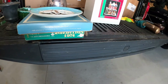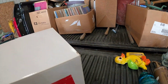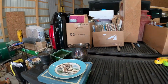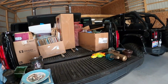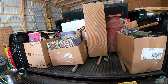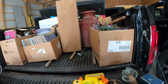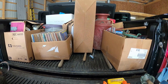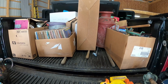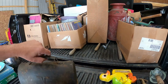So what happened was, towards the end of the auction, everybody's there for whatever reason, whether it's the big old tractors or whatnot. You get all these guys and the women that are there for a couple things, and once those are gone, it starts weeding out. So we had 2 people that were with us, and we started getting things for $1. So I got this Christmas stuff for $1.